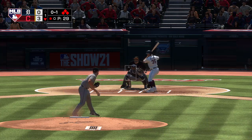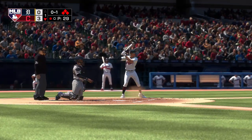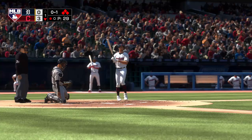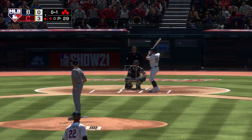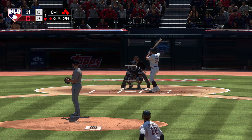First pitch of the AB now. A fastball on the inside corner, and he takes a look at strike one. So important getting ahead with the bases loaded. Already a difficult situation, so you don't want to make it any harder by falling behind in the count.